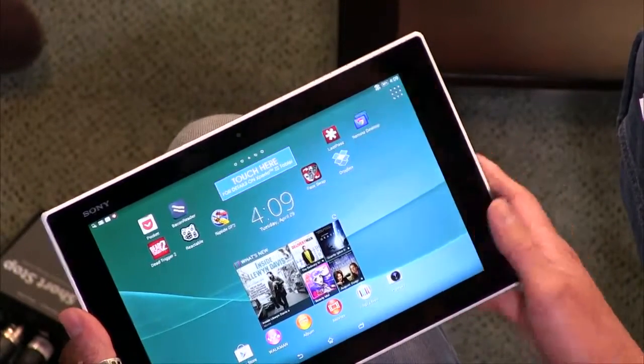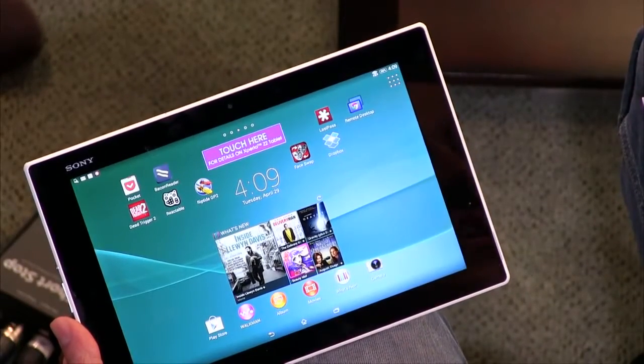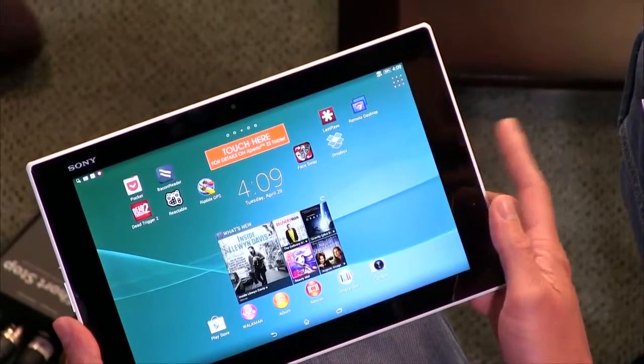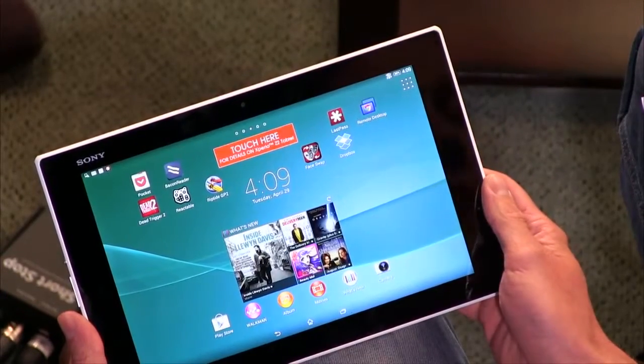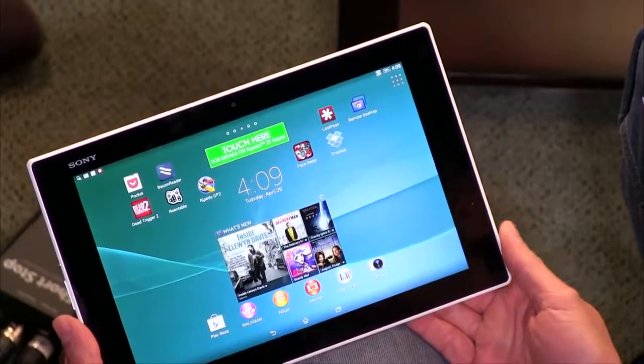This is a quad-core 2.3 gigahertz Snapdragon 801. So that's a great processor there. 16 gigs of internal storage on this device. You can also get 32 gigs. Not bad. 32 gig is $600. 16 gig is $500 basically. Okay.